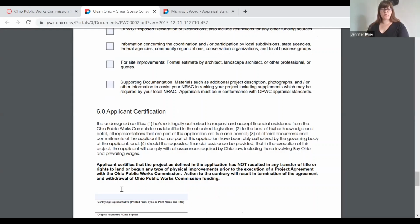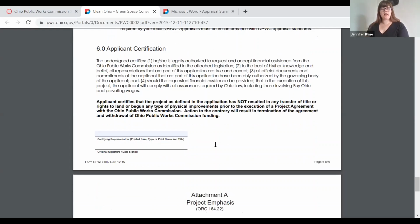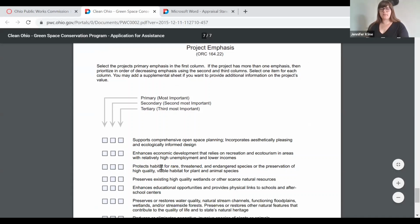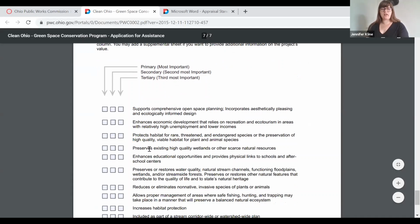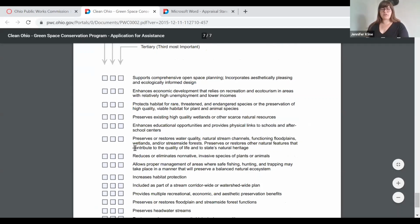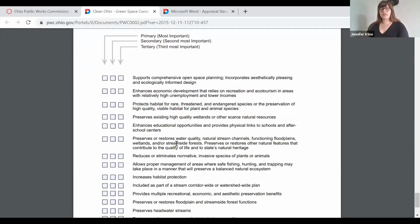Then your CEO will sign the application. And the last page, you just choose your top three project emphasis of what's the most important thing about this project. Are you preserving high quality wetlands? Are you reducing, eliminating non-native species? You're obviously doing more than one of these, but you're just supposed to pick the top three of what's the most important part of this project.